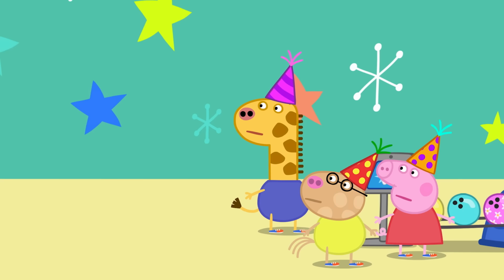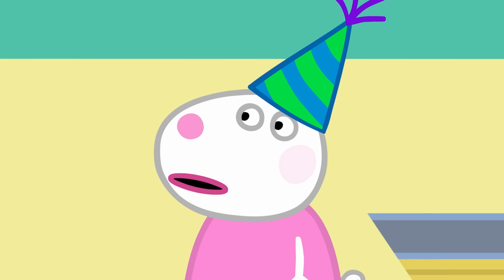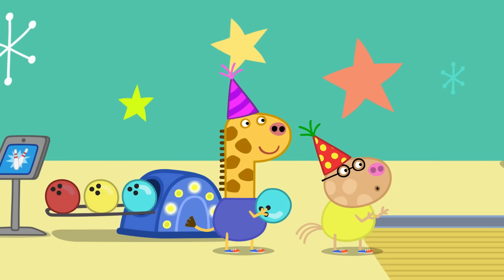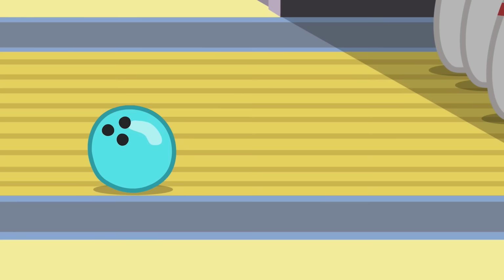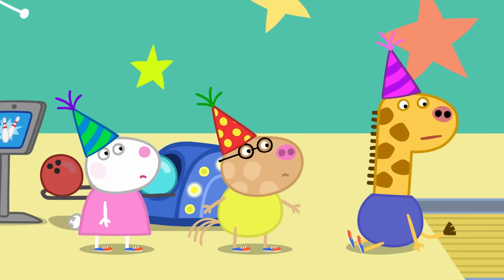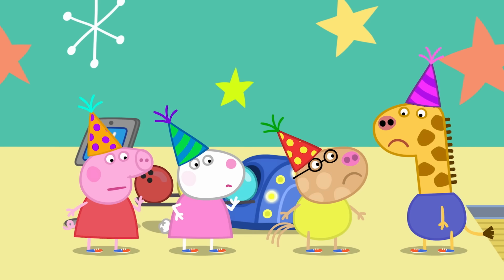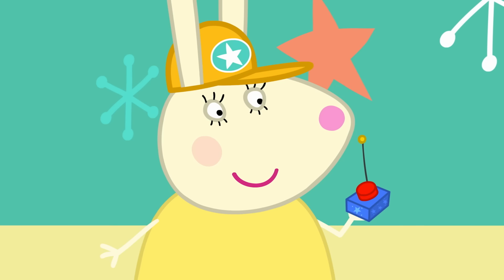Crikey! Anyone lost a ball? Oh, no. I'll try next. Whoa! Pedro Pony's ball has gone into the gutter at the side of the lane. Whoops! My turn. Whoa! Susie Sheep, Pedro Pony and Gerald Giraffe haven't quite got the hang of bowling yet. Don't worry. We need to find a better way to play. Why don't you try with the barriers up this time? It's another fun way to play.